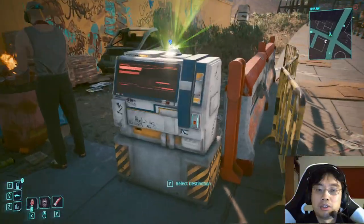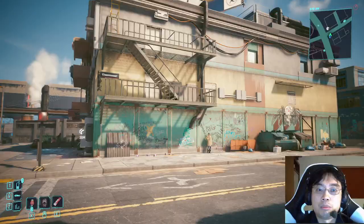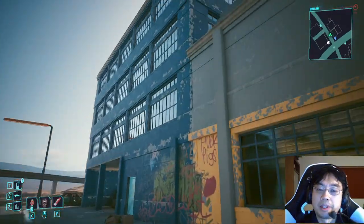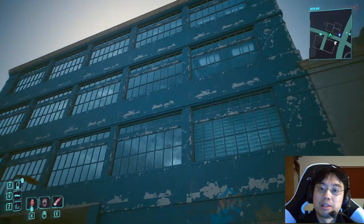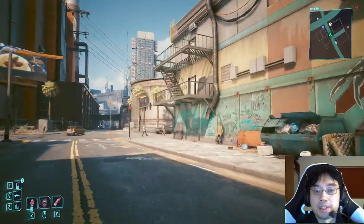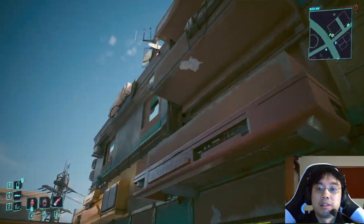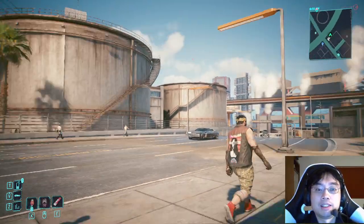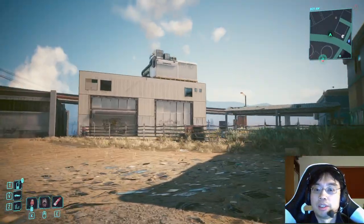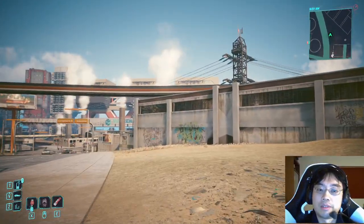What does that say? It says like Longshore North. I mean, maybe there's meant to be some shops here at some point, but a lot of this looks abandoned. Maybe once upon a time there were businesses out here. There are apartments in there, but it's pretty ugly. Alright, moving around this way. Yeah, so as we get to the edge of the district, you see that a lot of these are derelict.